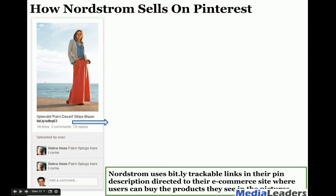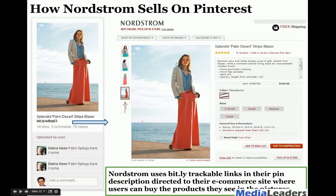Now, if you were to click on this, it takes you over to their website, this product. And the reason they want you to fall in love with the lifestyle, the aspirational side of this, at the beach, cool. I aspire to live and become and all that stuff. This is a $200 blazer. This is not cheap. Pretty expensive. Maybe that is cheap for some people, but they're not. It's over $100. Notice how the formula is already working. Nordstrom uses the Bitly, trackable links, and so on.